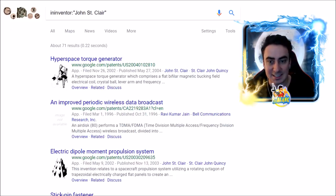All right, we've clicked his name on the TR-3B page, and it brought up a list of all of his patents for John St. Clair here. You can see there's 71 results, and things get crazy. These go on for pages and pages. The first one on the list, hyperspace torque generator. I'm gonna have to check that out, guys. Oh my god, these are official patents, and they're detailed.